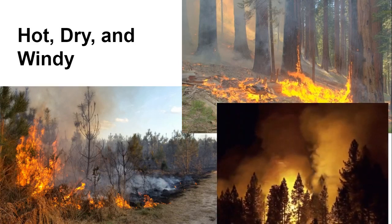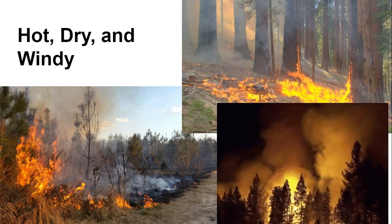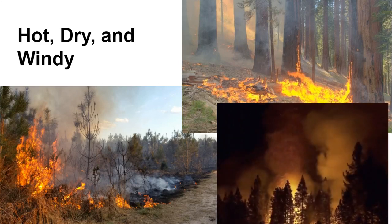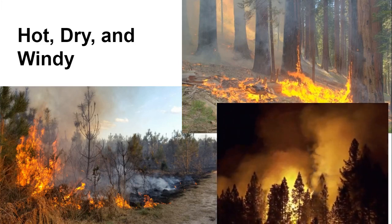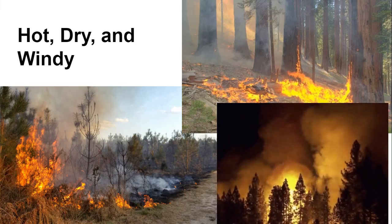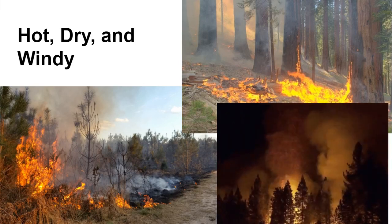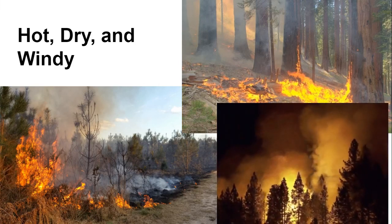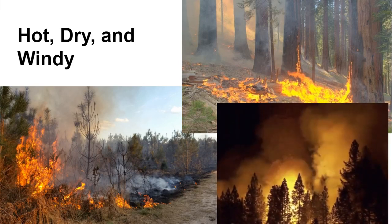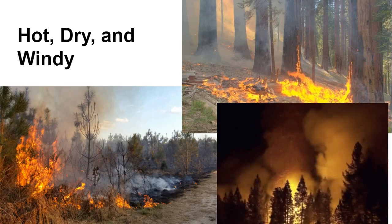Wind is also perfect for fires. Wind brings more oxygen and helps to spread fires. Wind can carry sparks from a wildfire for about a mile. So a mile away, a wind can bring this little spark from a wildfire and start a new wildfire somewhere else. And Spokane is a pretty windy area, right? So we see a lot of fires around here because of that.